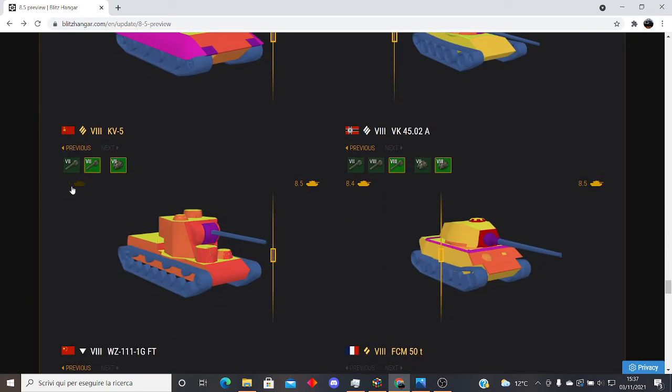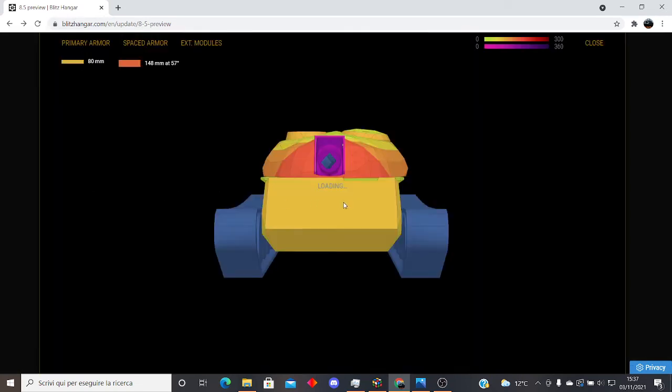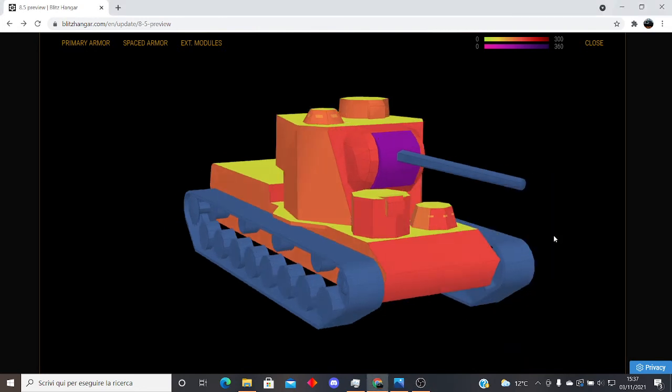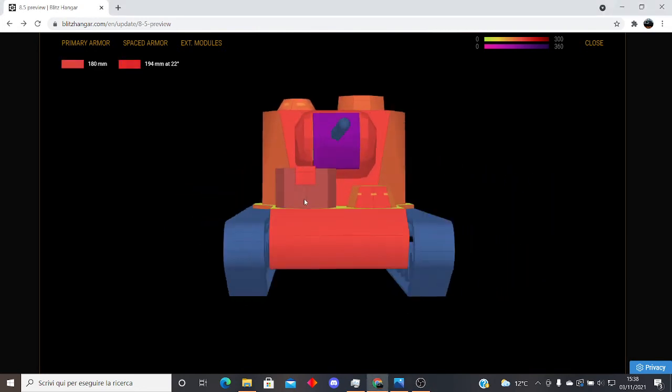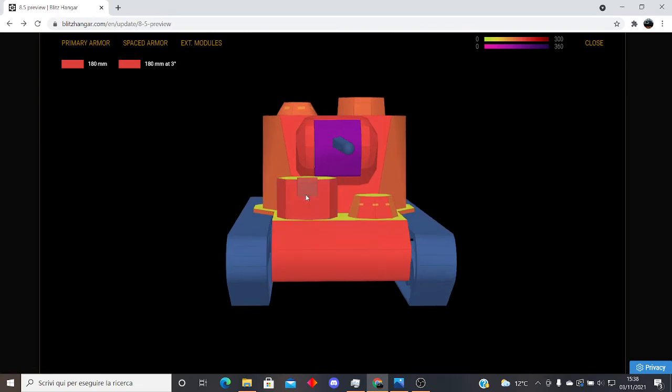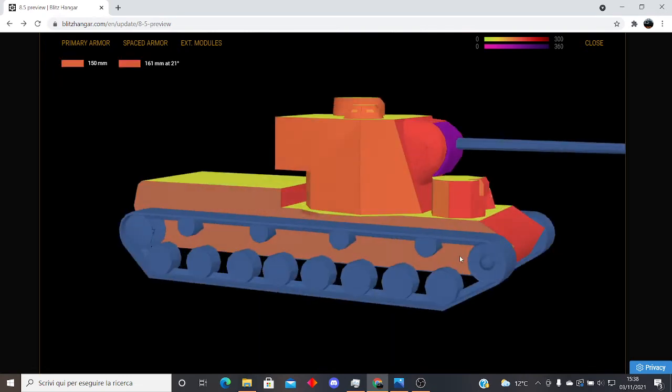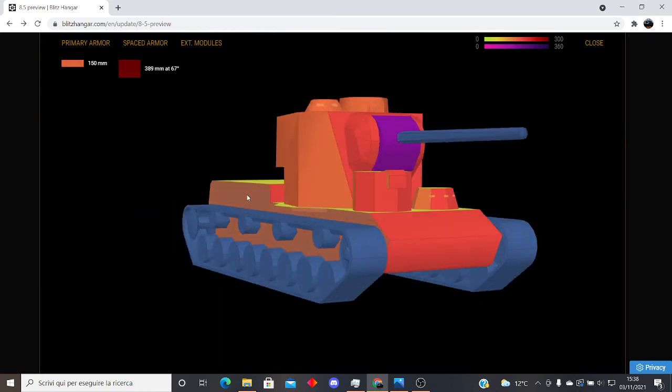This is what I told you for the KV5. Oh god, this is so slow. Let me just close even this one and this one. I will open them later. KV5 wasn't actually the greatest tank, but it was very funny. But honestly, the armor wasn't so good.